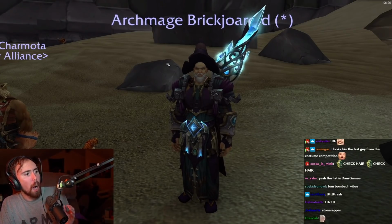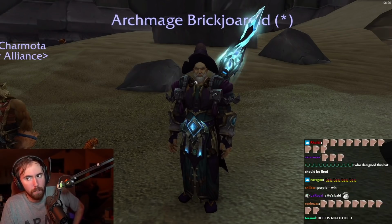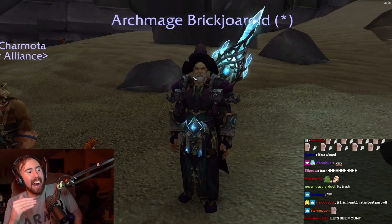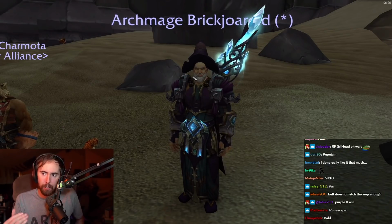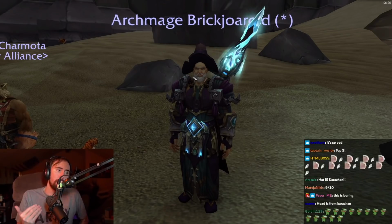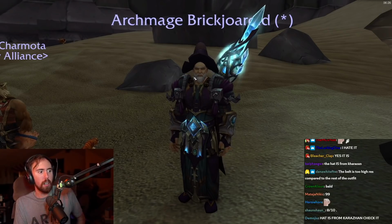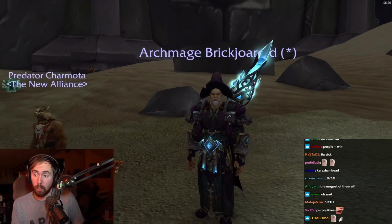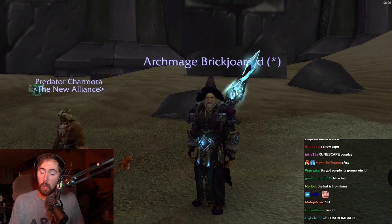No, it's not. I love the weapon. I love the helmet. I love the shoulders. I love the chest piece. I think this is actually a really, really well done classical mage set from a fantasy perspective. I love this, man. This is a straight up wizard. I like this a lot. Let's see the mount. Mr. Wizard, show us your mount.